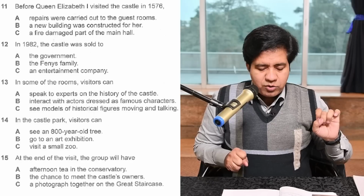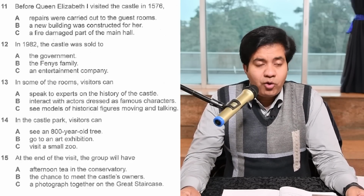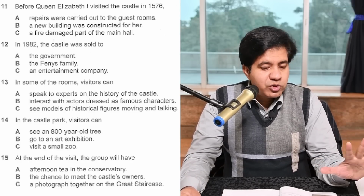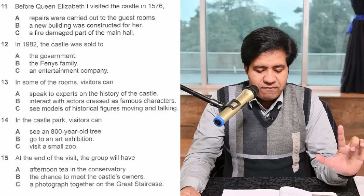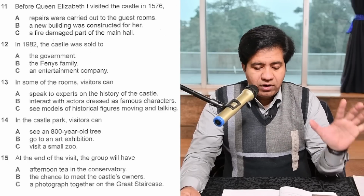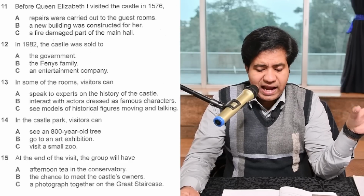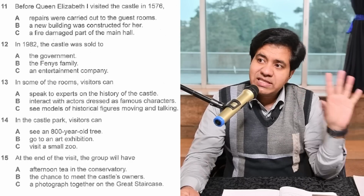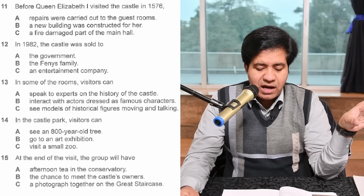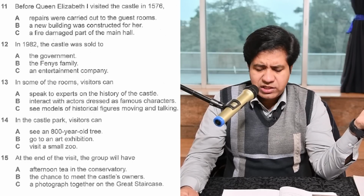Alright, let's go on. Question number 12. In 1982, the castle was sold to government, Fanny's family, entertainment company. Now for government, they can use the word administration, local council or anything like that. For Fanny's family, they will use the same word. And for entertainment company, they can use amusement company or amusement organization like that.